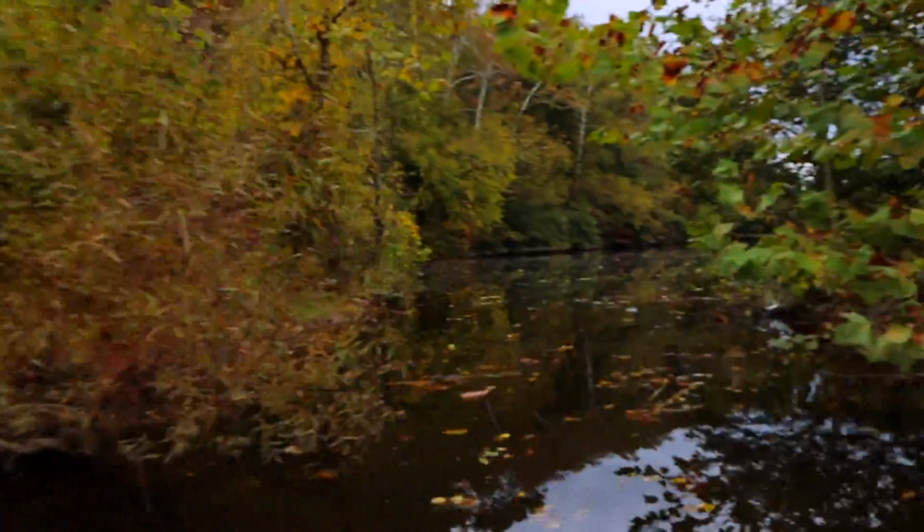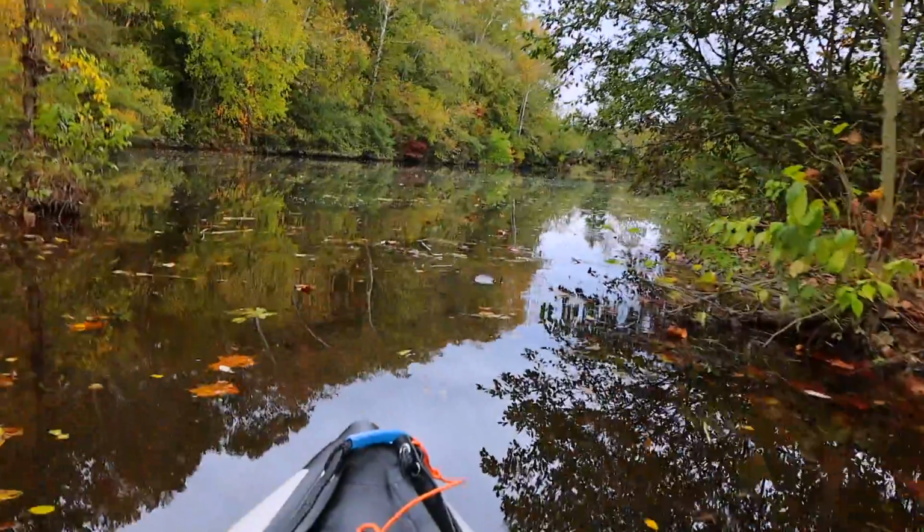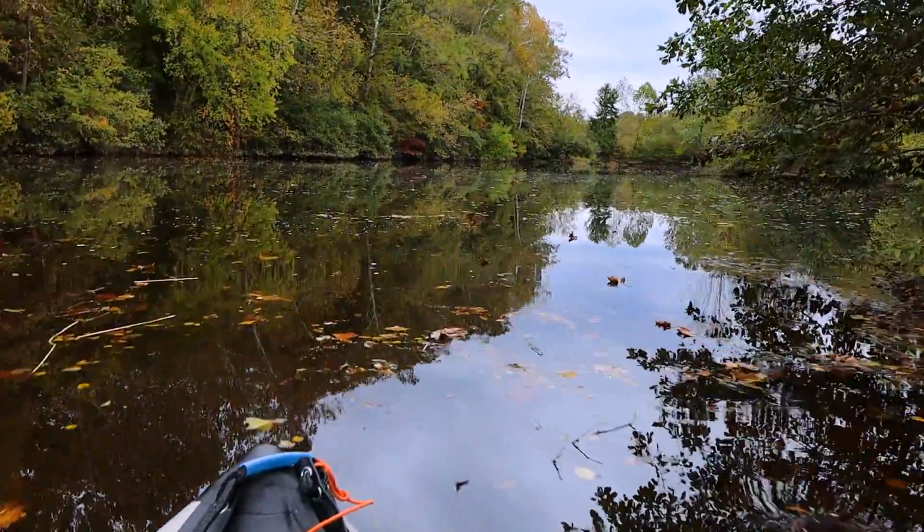So, yeah, we're going to go through this crazy thing, and we're probably going to hit something. I went through it earlier and didn't hit anything, but this time, probably going to hit something. You got rocks coming up. Rockies, rock.